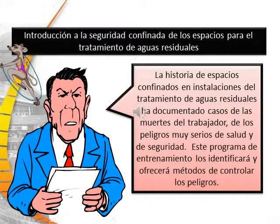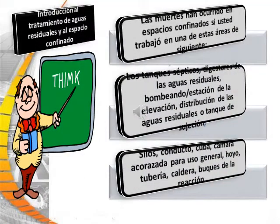The history of confined spaces in sewage treatment facilities has documented cases of worker deaths and very serious health and safety hazards. This training program will identify them and offer methods of controlling these hazards. Deaths have occurred in confined spaces if you work in one of these following areas: septic tanks, sewage digesters, pumping and lift stations, sewage distribution or holding tanks, silos, ducts, vats, utility vaults, pits, pipelines, boilers, or reaction vessels.